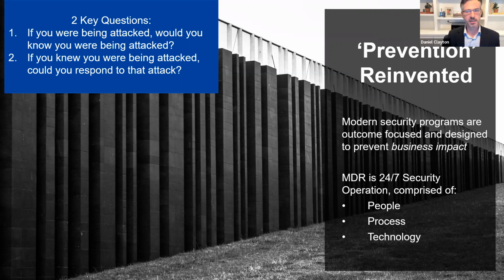So that leads to the second question. If I knew I was being attacked, would I be able to deal with it? And this question is what's driven the evolution from the old MSSP model to the MDR model. The older MSSP model was very much a monitor and notify service. Organizations would ingest whatever you had put into your environment, and they would do a pretty good job of monitoring those alerts, doing some alert triage and maybe some investigation.